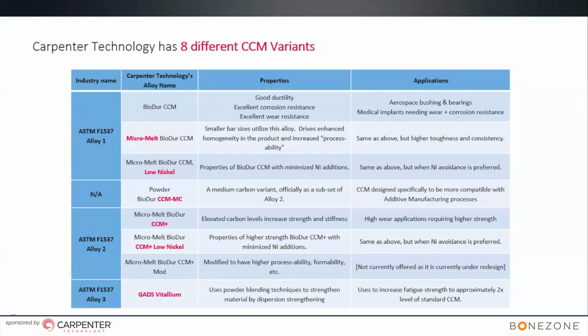This alloy is currently not available. Actually, it's going back for additional redesign within our R&D development team. And then lastly, we have our gas atomized dispersion strengthened alloy 3 variant of the CCM family. This drives higher levels of strength and fatigue through the addition of rare earth materials, providing a high strength even when fully annealed.